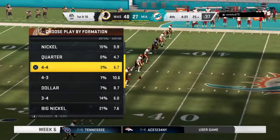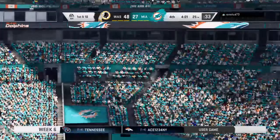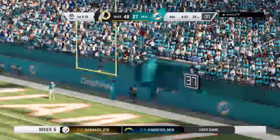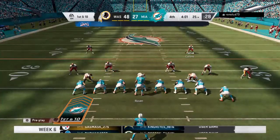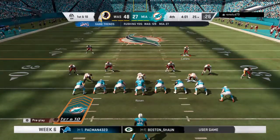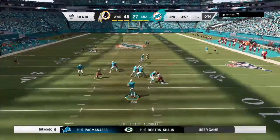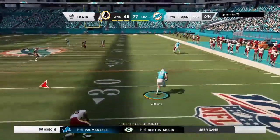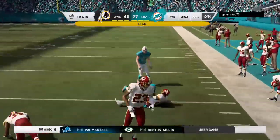At their own 25-yard line, first down Miami as they get set to start the drive. Trying to shake off the interception, he'll look to throw. Got his man. It's Williams. He finds an opening past the 40. And he'll be brought down.